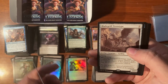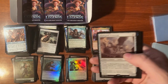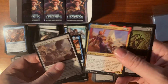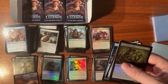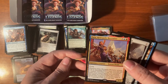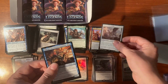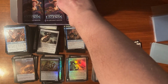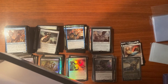Sifter Worm and Blade Griff Prototype. Then we got Power Stone Engineer and another rare in Zira, but I just think Briarblade Adept, I have this feeling that many of the legendary creatures don't deliver in terms of value. But Renegade Recruiter, Blade Griff Prototype, very cool. Glacian, Power Stone Engineer. Let's just take them all out. Let's finish out the box here.